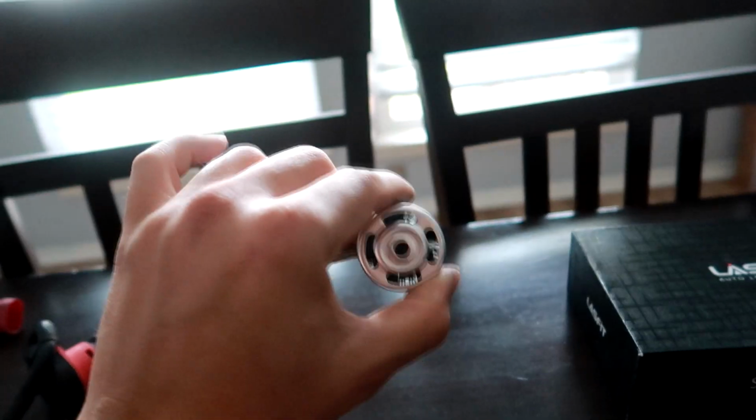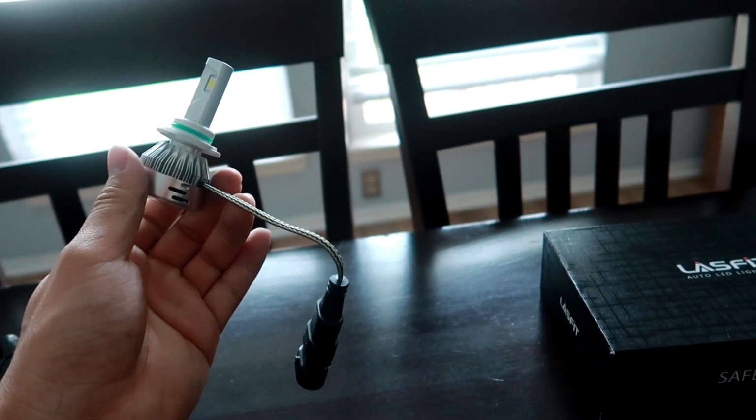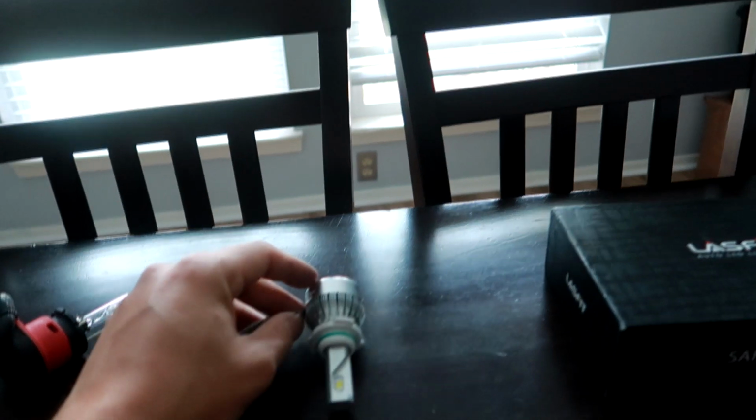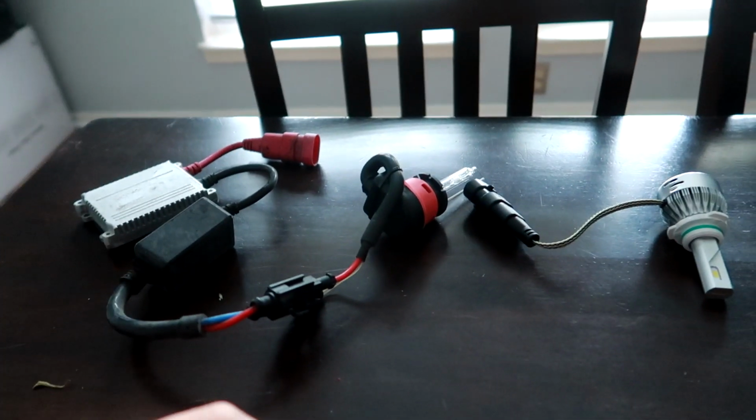So yeah, basically LED, like I said, much more compact. We have them on my fiance's 2019 Honda Civic. So really bright, really good, way better and more compact than HID setup.